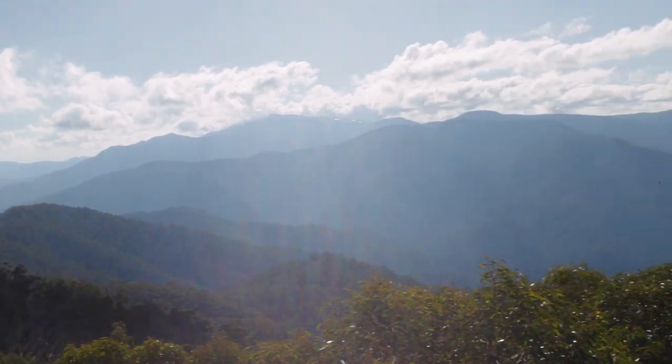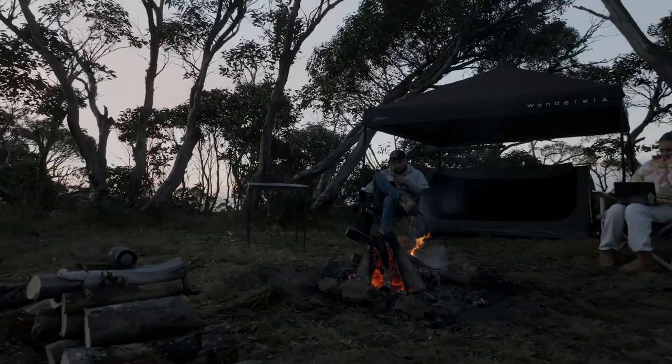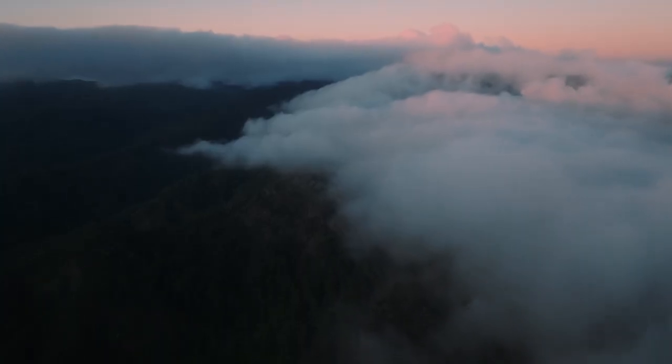So we check off our first day in the Victorian High Country. We haven't tackled too many hard obstacles yet, but it's a good intro to the High Country for us. And our confidence is building for when we tackle some harder tracks solo in the next few days. And I'm very excited to see what comes next.